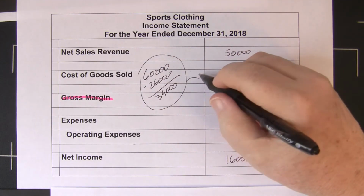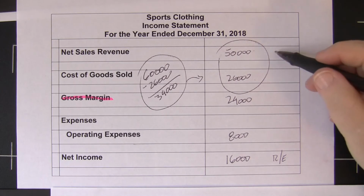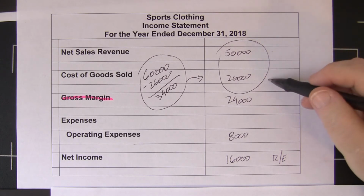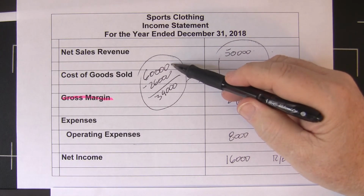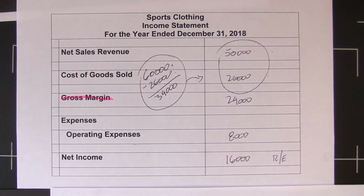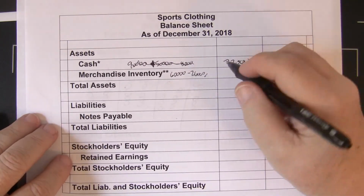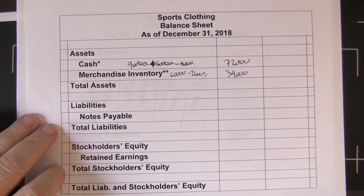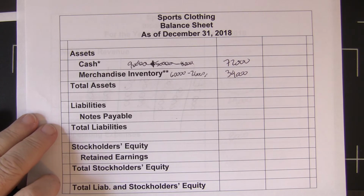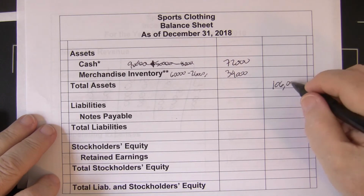This is a different computation than this. This is what we sold and what it cost us to buy. This is what we had altogether and what it cost us to buy. So our inventory is a total of 34. So our total assets at this point are $106,000.